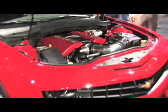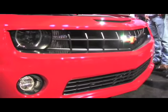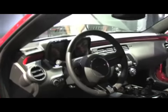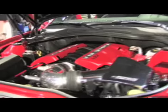You can order this car from a Chevrolet dealer right now, put a cold air kit on it, put a catback exhaust, shorty headers, or a real Hurst shifter, and drive it out in March when they start delivering the car. So the people are really excited. All right, well, let's go and have a chat to some of those people right now and see what they think about the car.